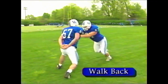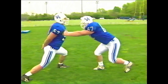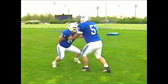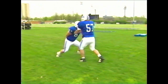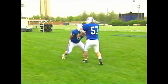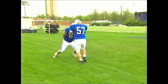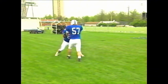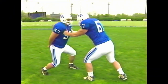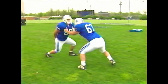Another drill is the walk back drill. Here we want the offensive lineman to get used to sitting down his hips, dropping his hips, locking the cleats in the ground. The man on defense is not going to push the offensive lineman over on his back, but he's going to force him to really use his thighs and his legs, locking the cleats in the ground and doing everything he can to stop his charge. This really works the legs of the offensive lineman.